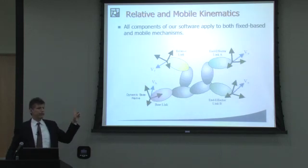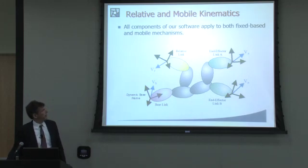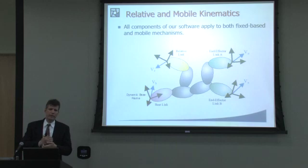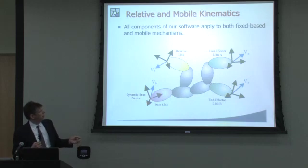Now, everything I showed so far had fixed base robots, good for industrial applications, but not necessarily good for all types of robots. But it turns out that the framework and the control approach works just as well for mobile robots and for robots where you want to constrain things with respect to other links, not just with the world.